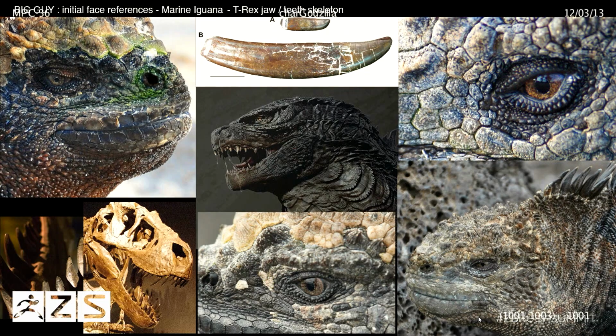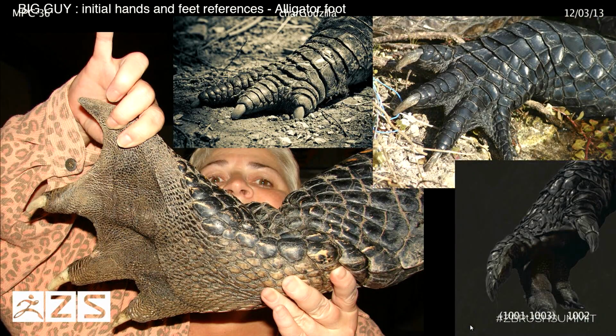So here's, for instance, the daily that was done for the supervisor's references, the ones he picked. Based on the concept, what he wanted initially, it all changes. But yeah, I remember looking a lot at this one. That one is awesome, because Godzilla is supposed to be this old, ancient creature, and all these little jagged edges and wrinkles.